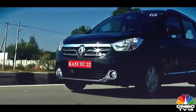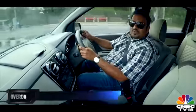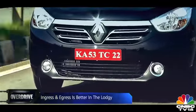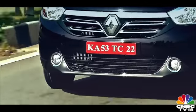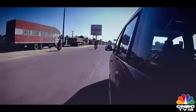The Lodgy is very car-like to drive and has a very generous glass house. What that translates into is good visibility for the driver, and for the passengers, it takes away that stuffy feeling that generally leads to motion sickness on long-distance journeys. Now, what contributes to this effect are these large windows and a slim A-pillar.